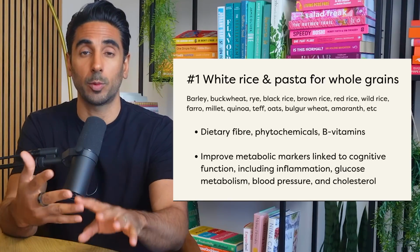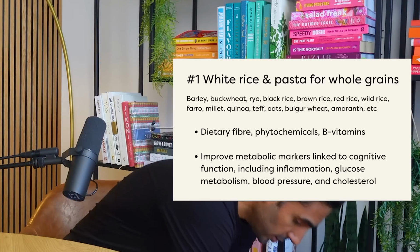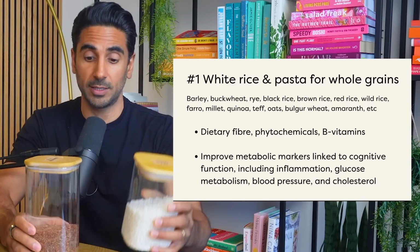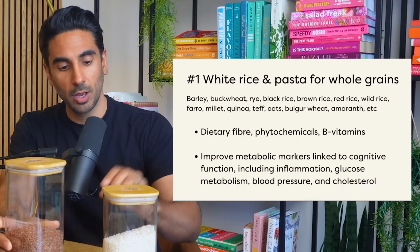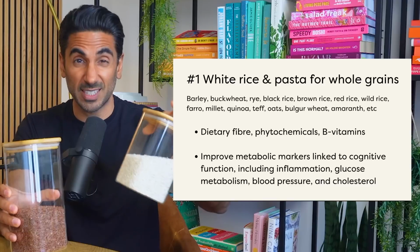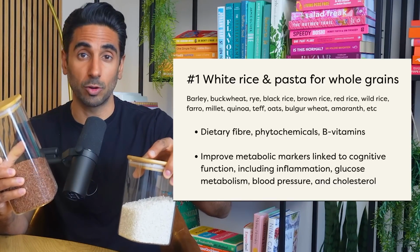Swap number 1 is white rice and white pasta for whole grain. So we want to be eating more things like barley, buckwheat, rye, black rice, brown rice. Essentially, you want to be making sure that you are having less of this and much more of this. This is red Camargue rice. It takes around 20 to 25 minutes to cook versus 10, 12 minutes or so for white rice. This is actually pudding rice. So this is the kind of stuff that you want to be having in your diet.